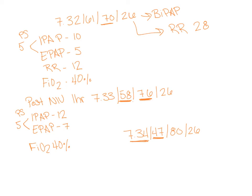So you want to just trend it. I would leave your settings the way that they are and then get a repeat gas in a little bit. He's up at 80, so he's doing good on PaO2.